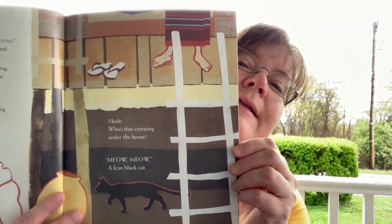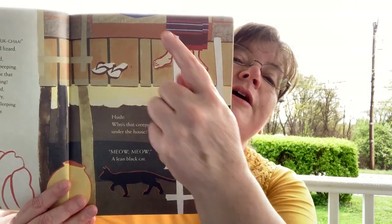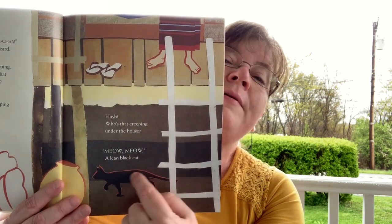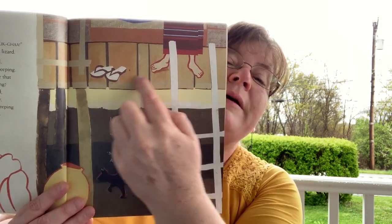Hush, who's that creeping under the house? Meow, meow. A lean black cat. See our black cat? Let me pull this all the way back because you can see the baby's bed is right there. And the black cat is under the house, and there's the floor that the mama is standing on.